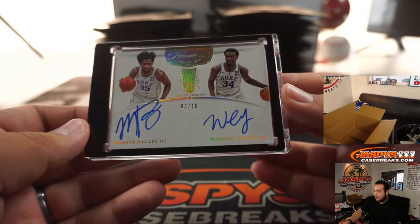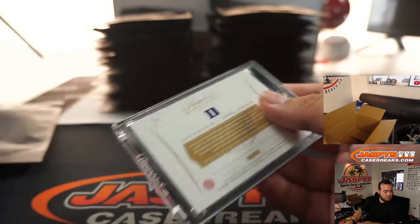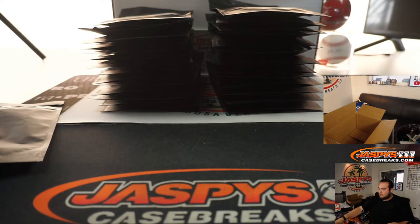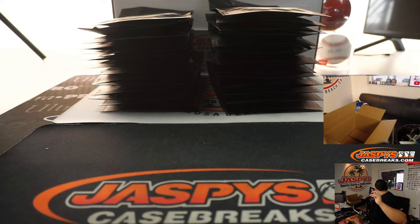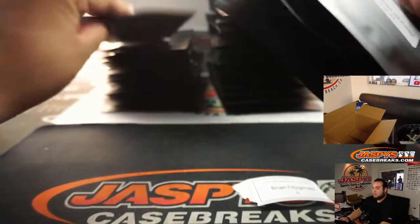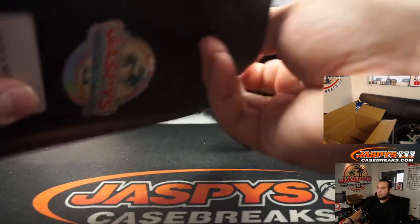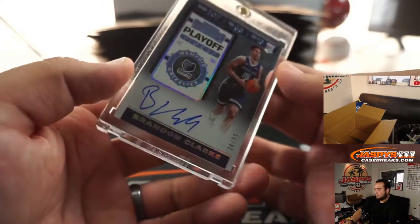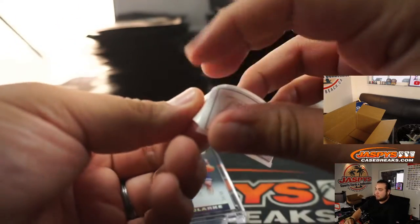Wow, look at this. The dual autograph. 3 out of 10. Marvin Bagley and Wendell Carter Jr. Dual Flawless Collegiate autographs. B-Fits, next, pack 6. And we got a Brandon Clark, 34 out of 99. Playoff ticket, Contenders, basketball. Very nice. There you go, B-Fits.